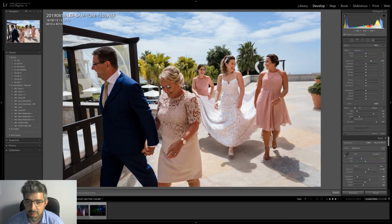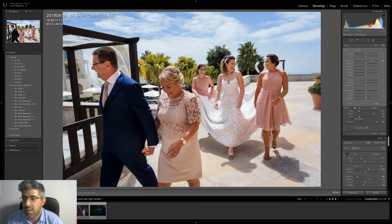For the bride and for the mother of the bride and the father, I'm going to use a two-stop starting point to open, because I know that will be more or less what the exposure is going to be, and decrease the contrast a little bit, because it's going to be lightening the image also, with a more even look. And then I'm going back on the exposure a little bit, so that I can see the increments also. For me, that's good.